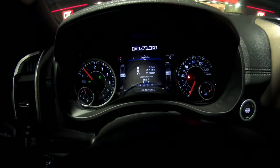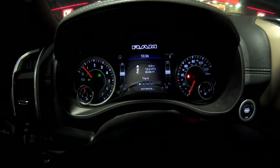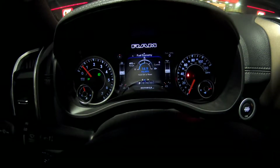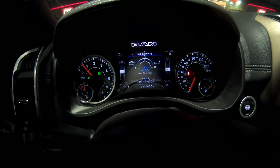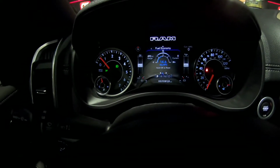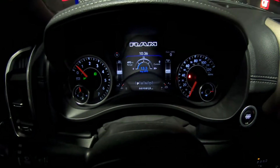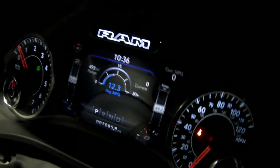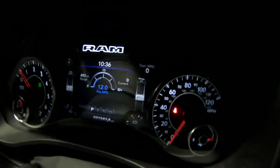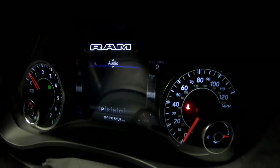Okay, I've reset. Now, how do I reset my average MPG? Let's find out. Oh, there we go. Hold to reset. That wasn't too hard. Hope y'all can see that. Maybe I need to get that closer. Well, as you can see, I just reset it. As I'm sitting here idling, it's literally going down. But all right, let's get going.